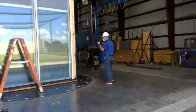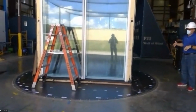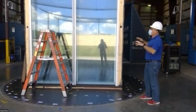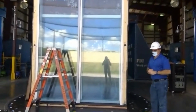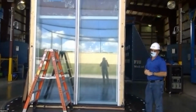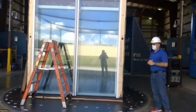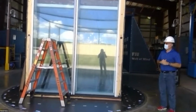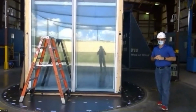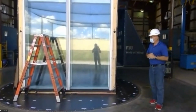So this is the turntable. It allows us to put many different sizes. This is considered a full-scale 1-to-1. We're not testing the full building, we're testing a portion of it, the windward side of the building. There's a certain give and take when you get to 1-to-1, depending on size, so we get blockage effects. Depending on what test you're doing, you can have different size samples.